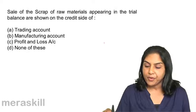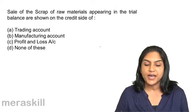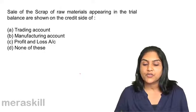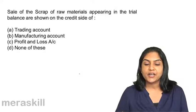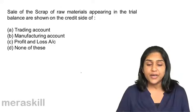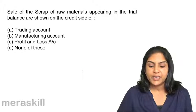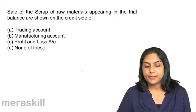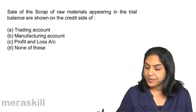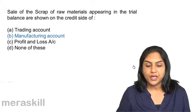Sale of scrap of raw materials appearing in the trial balance are shown on the credit side of trading account, manufacturing account, profit and loss account, or D. None of these. Correct answer should be B. Manufacturing account.